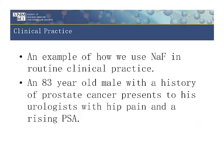Example of how we use sodium fluoride in clinical practice. I'd like to show you one other case study. An 83-year-old man with a history of prostate cancer presents to his urologist with hip pain and rising PSA.